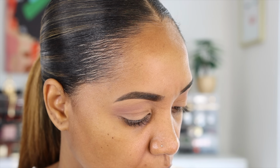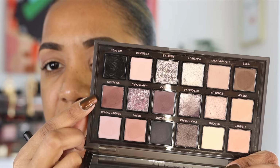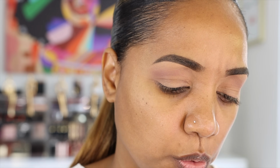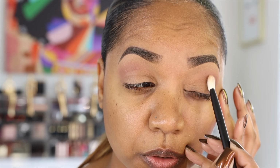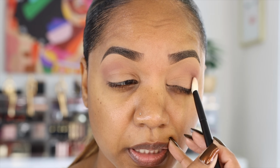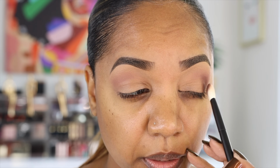Let's go in with what other shade? Let's do Fearless, which is this mauvey mid-tone. It's giving very cool tone purple, which is fine because I like a cool tone purple. It's not really purple, you know what I mean? But it's like a purpley brown. And let's apply that to the outer lid. So far, the shades are applying well.